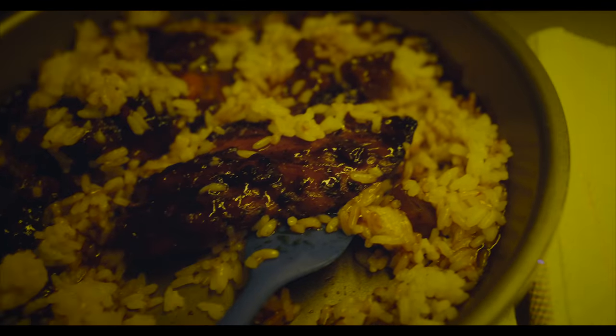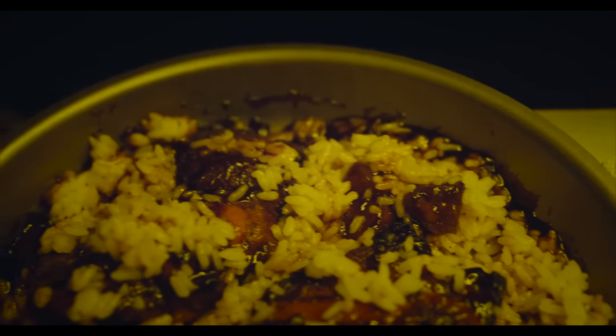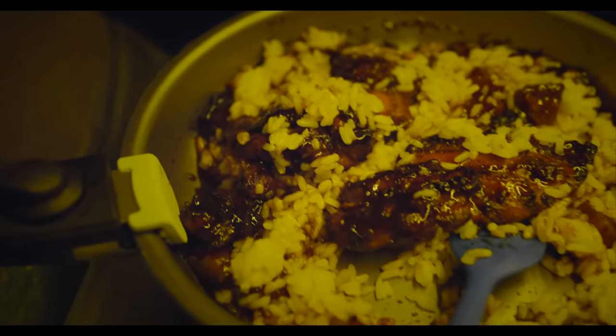Well, my friends, dinner is made. We have jasmine rice with Hawaiian chicken and pineapple. Oh my gosh, it smells so good. So good. I've been looking forward to doing this trip so I can have this meal.